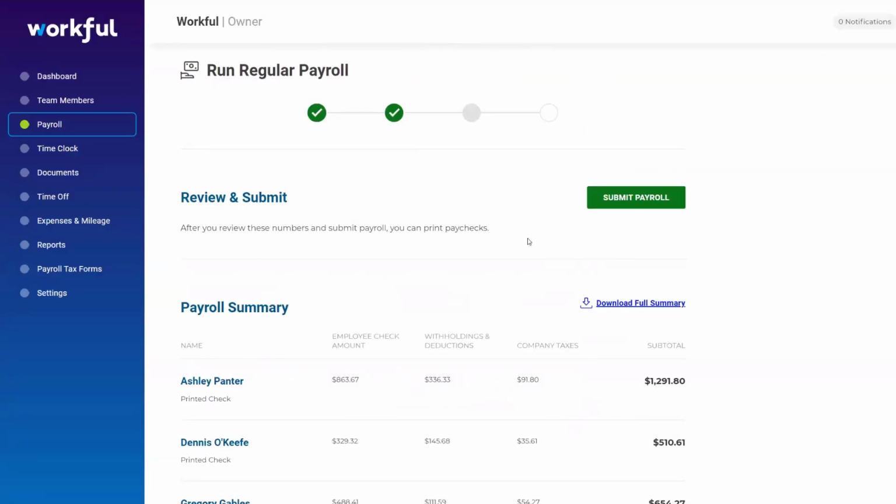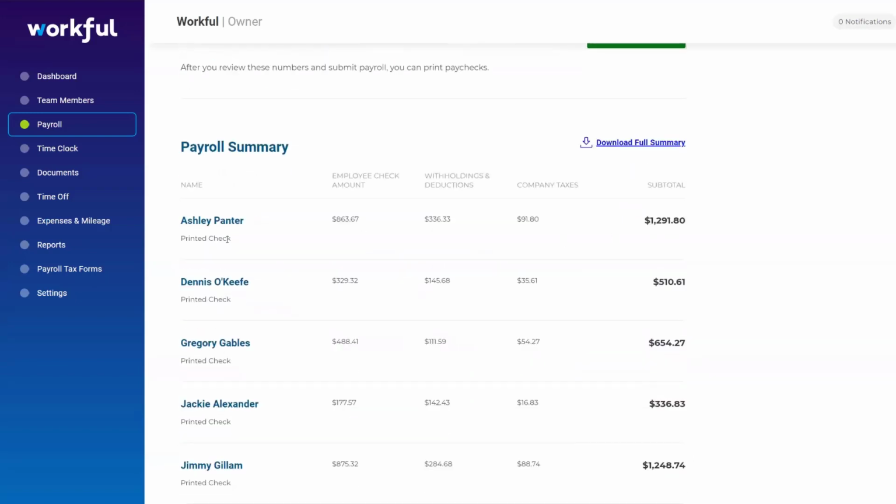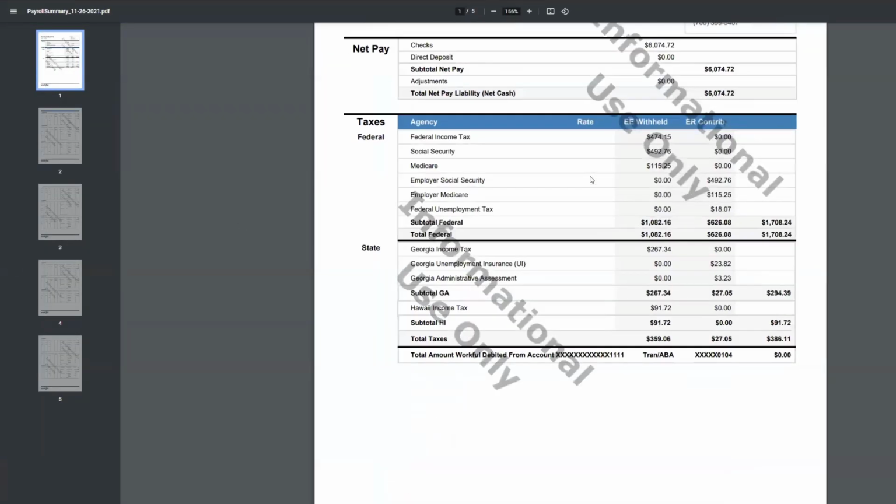Okay, so now we've got the payroll summary. So each employee line has the net amount you're paying out to that employee. You've got their withholdings and deductions, and then you've got the company contributions to each employee and how that breaks out here. So what I recommend doing is you download the full summary, and what we are going to do is generate a PDF that you can populate in another tab. Let me zoom in here.